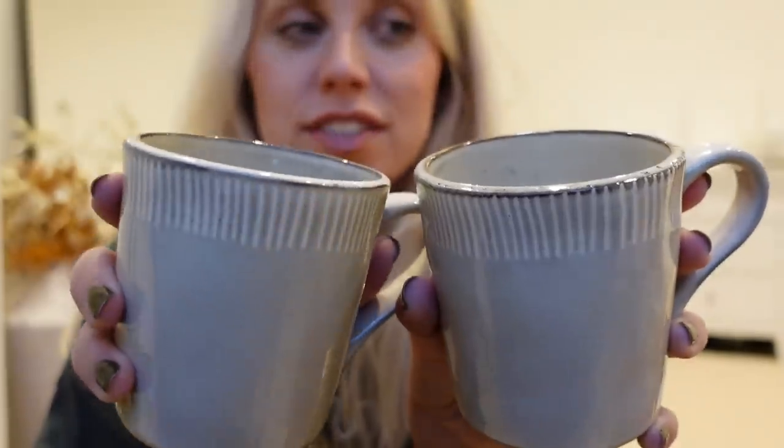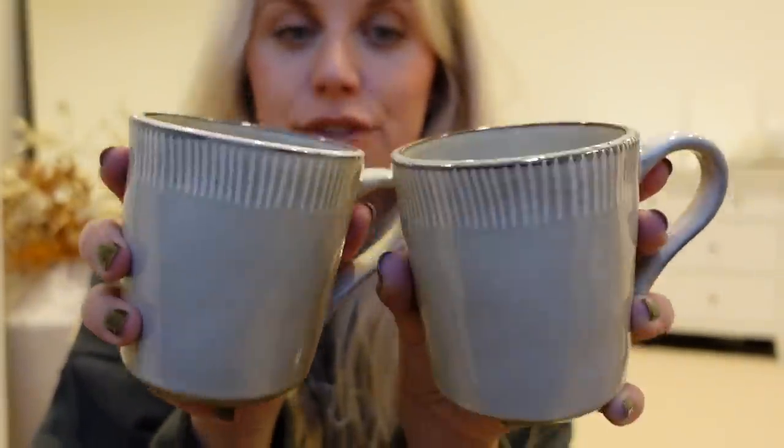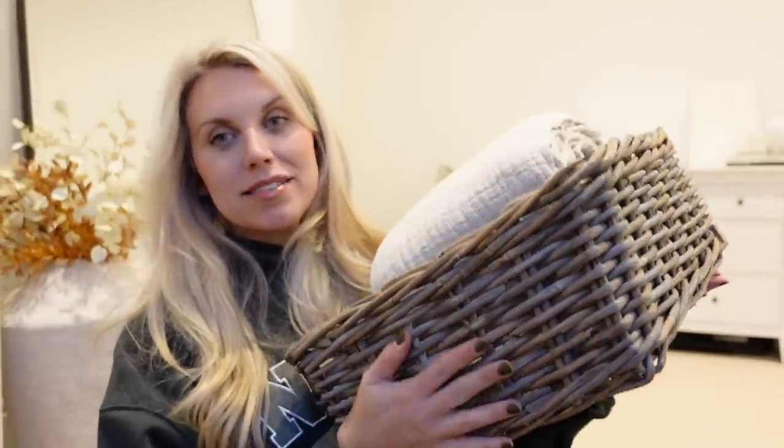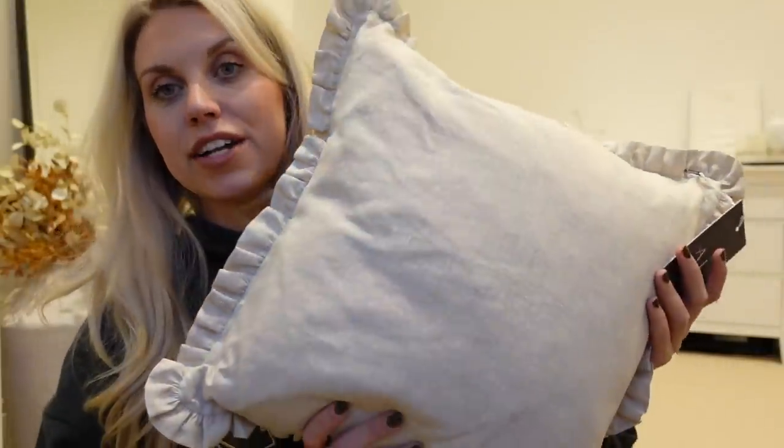Got some mugs, and again, that rustic, almost Zara Home style mug, I just think is lovely. And then they sent me this gorgeous Kubu wicker basket. I'm a big fan of these. I feel like you can never have enough storage baskets in this gorgeous wicker finish. So I've got one of those, and then also to style up in it, or I might even put these elsewhere, but I've got a linen cushion, and this has a gorgeous frill edging detail.